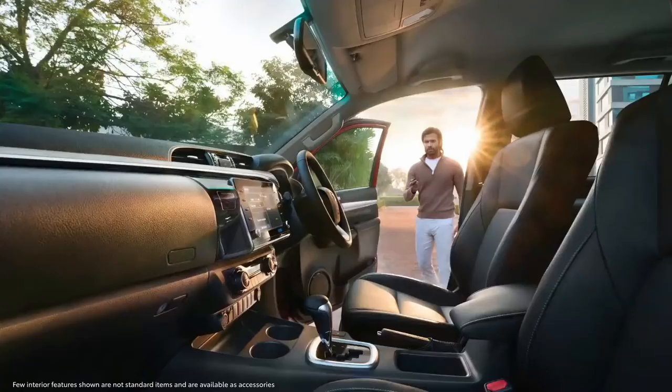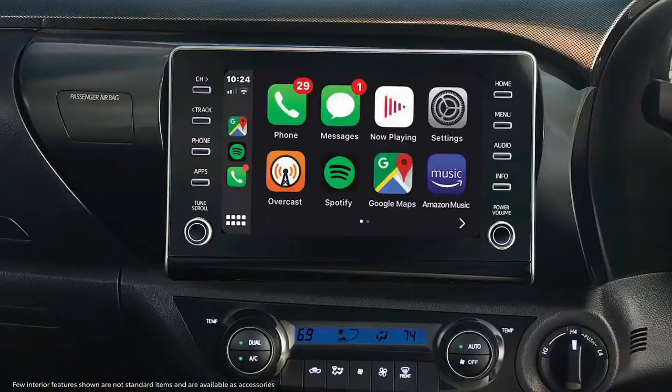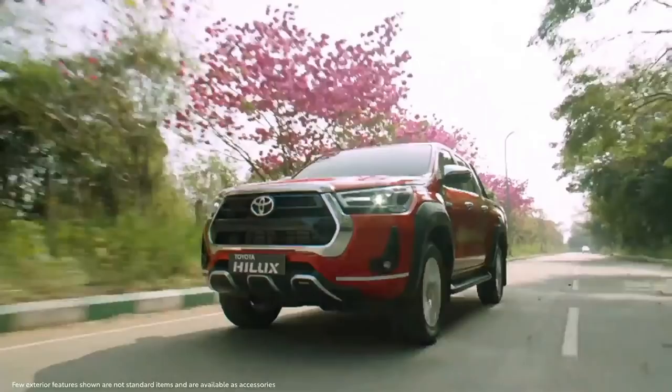Powering the Toyota Hilux is the same 2.8-liter inline 4-cylinder turbocharged diesel engine that also powers the Fortuner. The motor develops 201 horsepower of maximum power along with 420 Nm of peak torque in manual variants and 500 Nm in automatic variants. The engine comes mated to a 6-speed manual gearbox and a 6-speed torque converter automatic transmission.